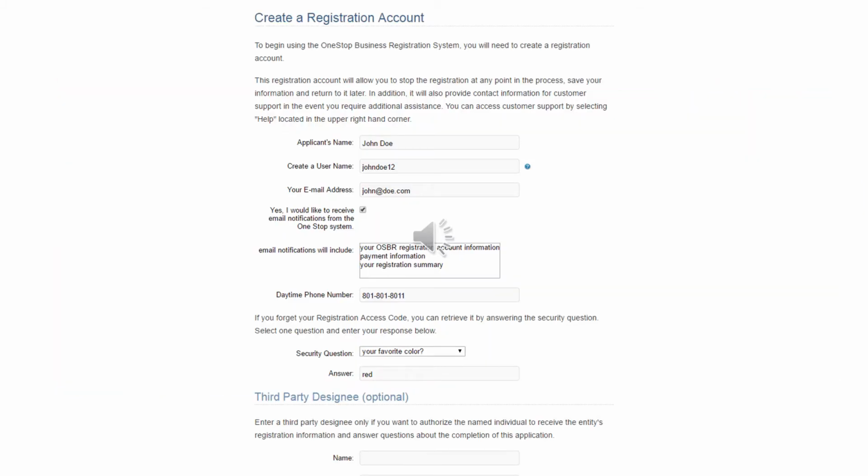On this page, you begin to create a registration account. It's very straightforward. I only added this because at the bottom, it shows a third-party designee. You would only want to do this if you don't have a mailbox and you need someone else to get the registration information, or if you have trouble reading or writing English, this may also be an option. However, for most of my clients, they create a registration account on their own without a third-party designee. So I encourage you to do the same if you possibly can.